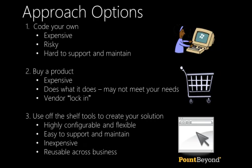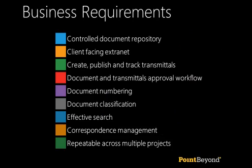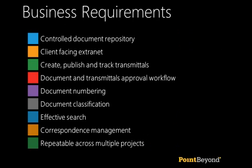What I'm going to do next is move on and talk a little bit about the requirements that we faced when we took this approach and delivered a solution for one of our customers called GBM Minerals Engineering Consultants.